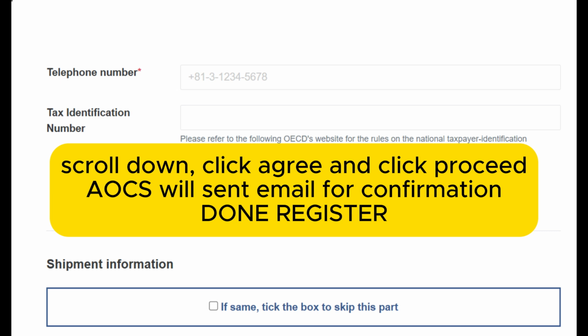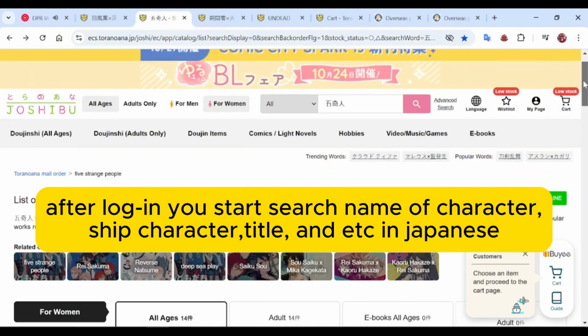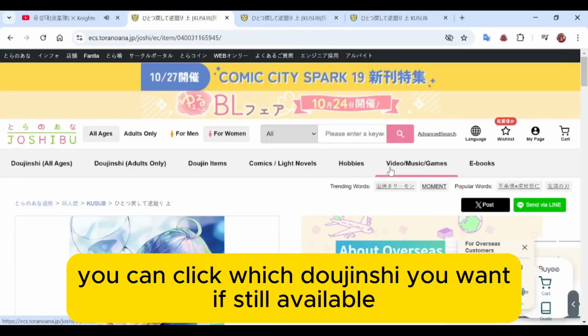Done with registering. You can log in to Toranoana using your ID. The password is the same as your AOCS account. After login, you start searching the name of the character, ship, character, title, and etc. in Japanese. You can click which doujinshi you want.